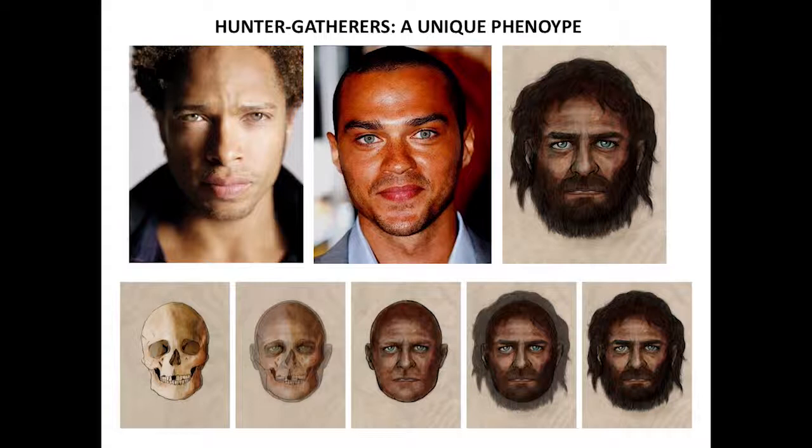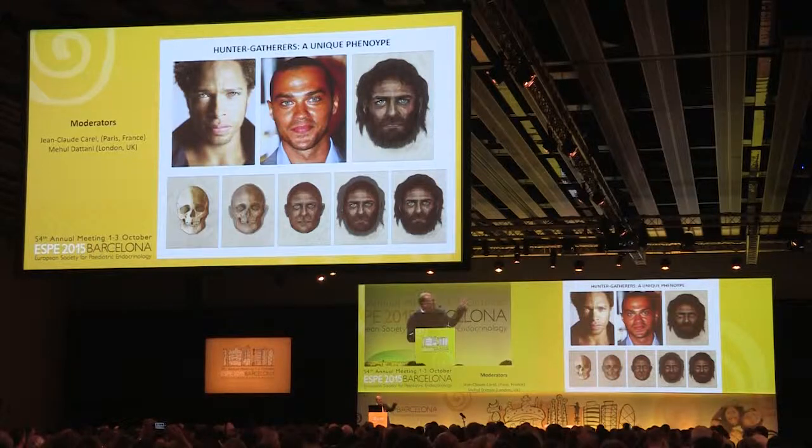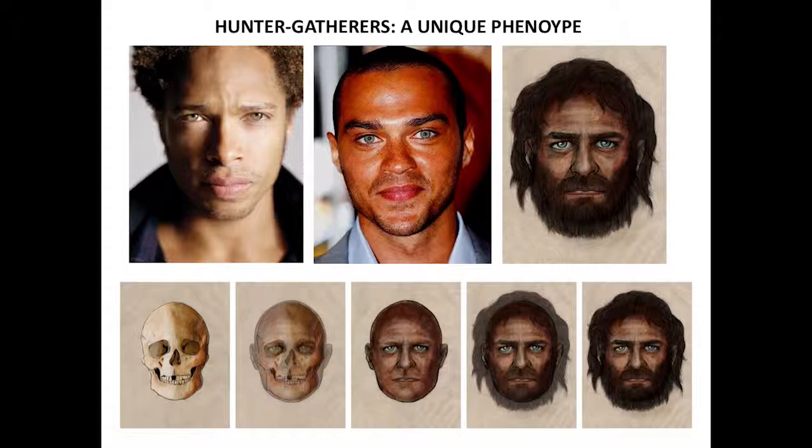I put here a couple of actors from different TV series in the States, and this is CSI or the others, Grey's Anatomy, I think. But this is kind of a trap, because these people have in North America very mixed ancestry. So they have a grandfather who is Afro-American, another who is Cherokee, and another who is European. But we have to consider that these hunter-gatherers were genomically like modern Europeans, except for these genes. This phenotype doesn't exist anymore in modern Europeans.